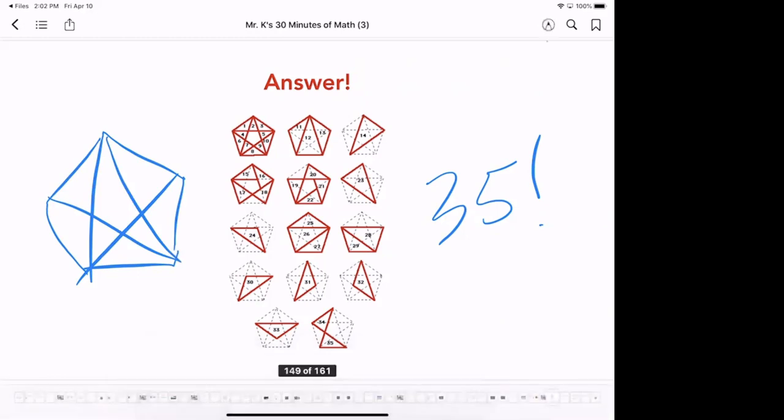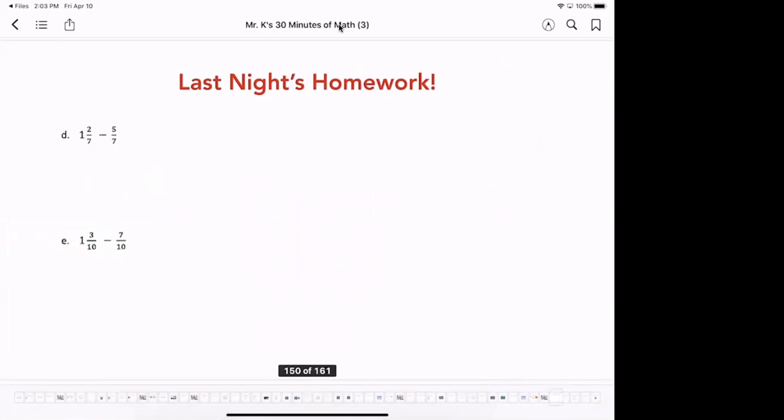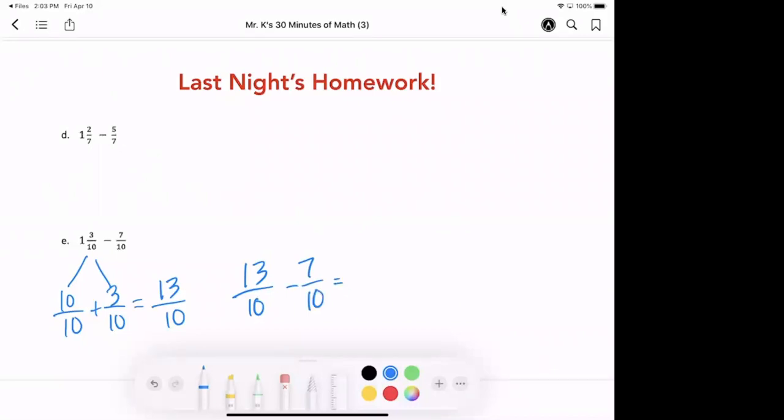All right, let's move on to our work for the day. This was our homework from last night, and I think we did one last night, so let's just go ahead and do the second one. We have 1 3/10 minus 7/10. I'm going to create a number bond here. We know 1 is 10/10, and then we have 3 more tenths. If we add that up, we get 13/10. So then I can do 13/10 minus 7/10. If we have 13 and we take 7 away, we are left with 6/10. All right, that's not so bad.